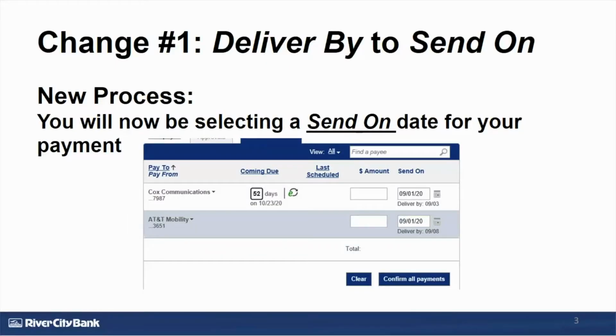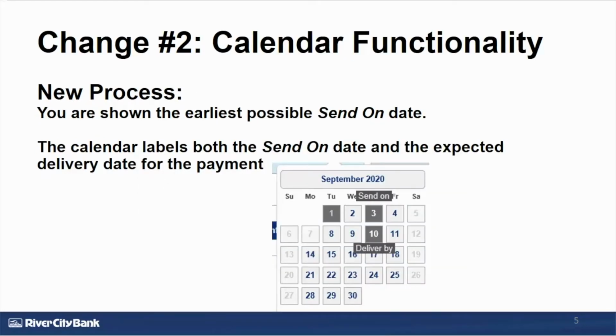After the change, you will now be selecting a send on date. Here we see the updated user interface, and it reflects how this change will be after the conversion date. After the change, you will see that you are now prompted to select a send on date. However, the benefit of this change is that the calendar will also show you the expected delivery date based on the send on date that you select. In this example, if you were to select September 3rd as a send on date, the expected delivery date will be shown as September 10th.